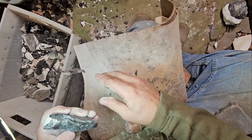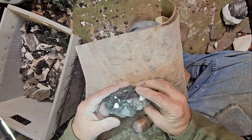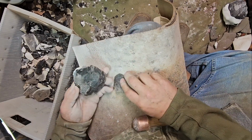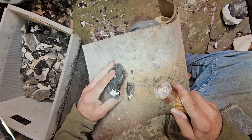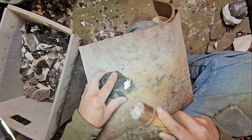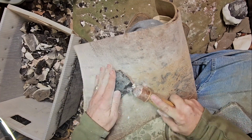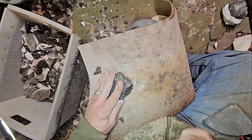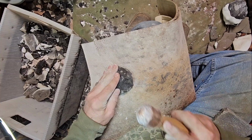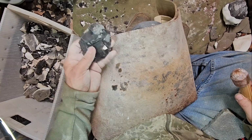What am I going to do with that little piece I just threw in there? A little bitty point. The saws have been off for days now. I haven't been sawing anything, and I'm just out here early today so I could do this before I get going in the leather shop. That's all we're going to do on that one.